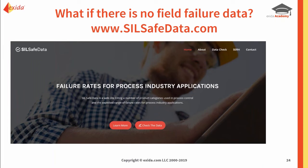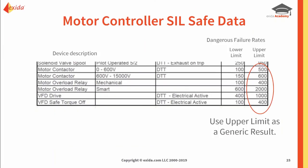www.cellsafedata.com. On here, you'll see, yes, it's a blurry picture, it's not your eyes, that there's a lower and upper limit for your dangerous undetected failures. I tell people to use the upper limit. If you know your device is good, the motor controller is good, and maybe you don't have the prior use information, you can probably use the lower limit items. But in reality, you'll go through here.